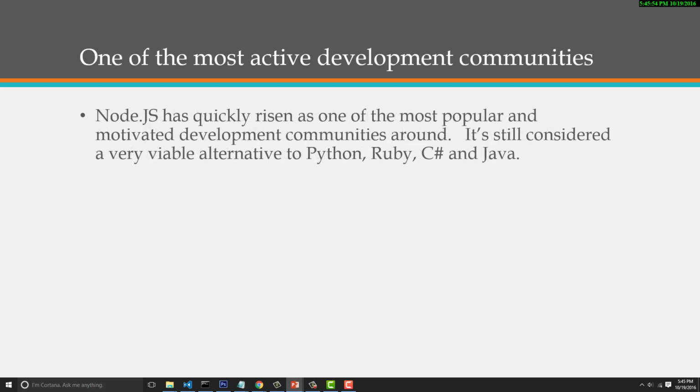So it has a very active development community. In fact, one of the most active development communities out there. If you look at the amount of questions that have been asked on not just JavaScript, but also on Node.js, it definitely competes out there with Python, Ruby, C#, and Java. So anybody that says that Node.js isn't an enterprise language or enterprise technology at this point is probably full of it.